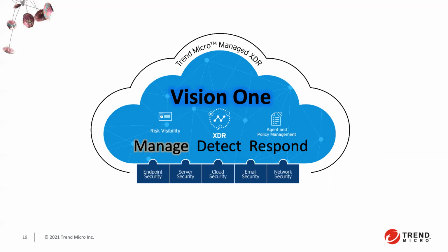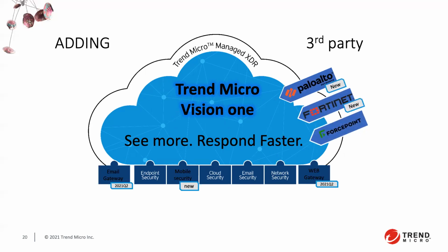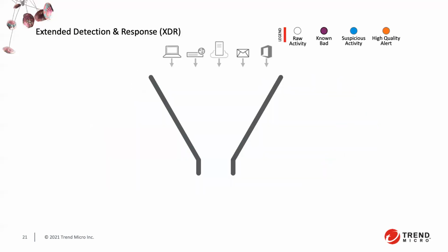It's not about having thousands of alerts without any correlation. And actually, now we are adding more features like the email gateways from Trend Micro as well, mobile security, web gateways, and we are even partnering with some third-party products like Palo Alto, Fortinet, and Forcepoint. Let's have a look at how it works.